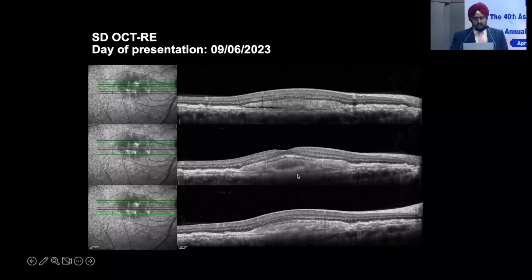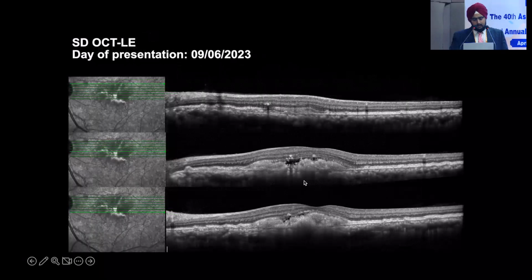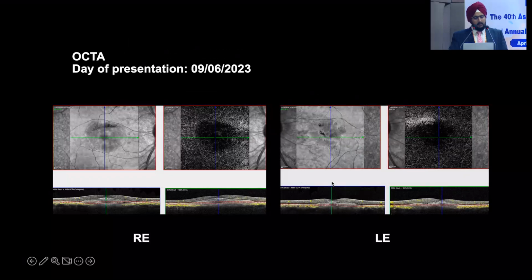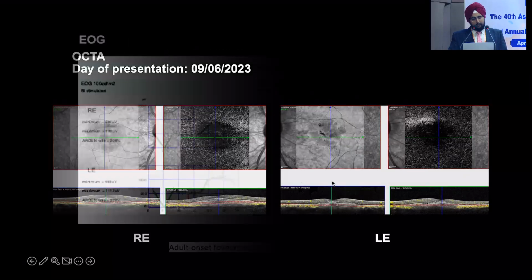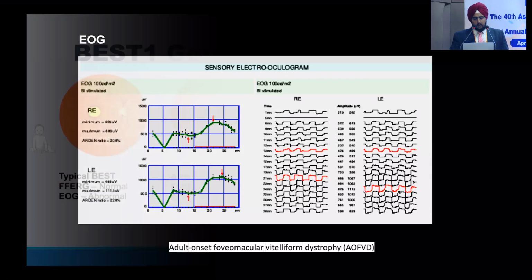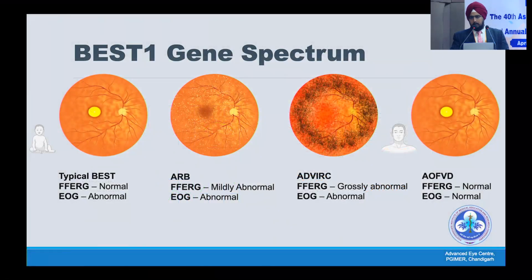You can see the OCT is very similar, with a lot of vitelliform deposits and elongated photoreceptors. And the OCTA confirmed that there was no neovascular membrane here. But when you do the EOG, that clearly shows that the EOG is absolutely normal. It had a light peak to dark trough ratio of 2.2, and this is typical for adult onset foveomacular dystrophy.